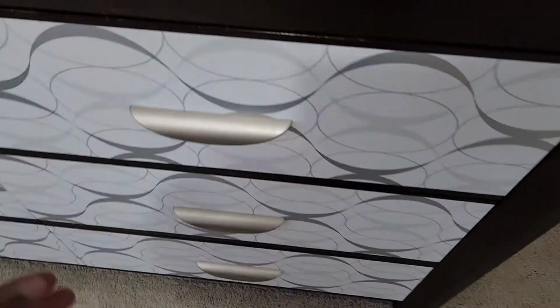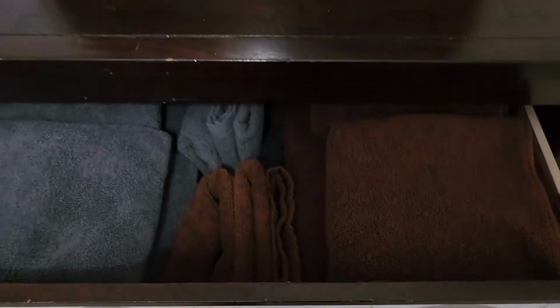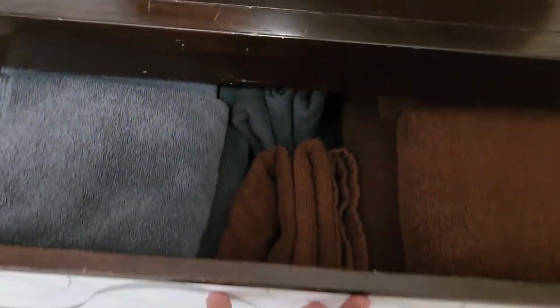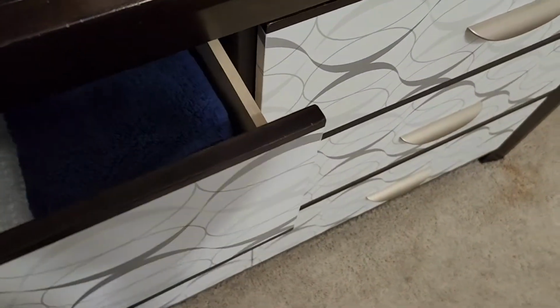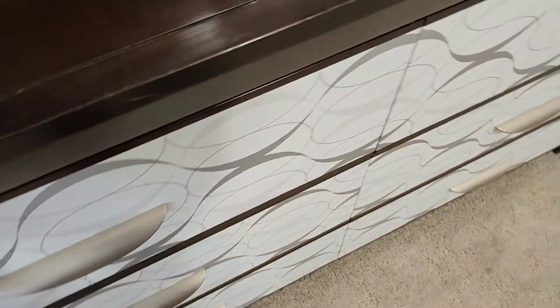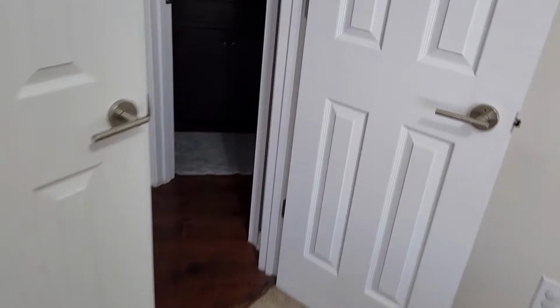Now, also, some things you just don't think about. I want to make sure she has enough, or they have enough, towels and washcloths here. And we have some more sheets just in case, and some more towels and washcloths here. Let's go to the bathroom.